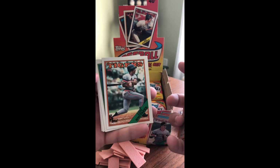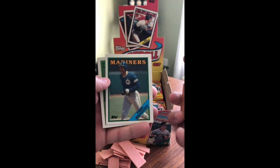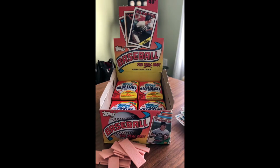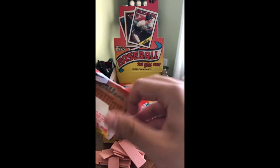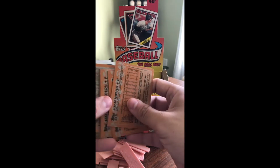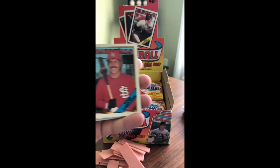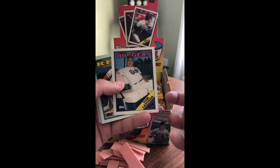Davey Johnson, Mets manager of the '86 Mets. Phil Bradley. And Kent Tekulve, who I think also appears on the box bottom that we'll get to at the end of this. Each of the Topps '88 boxes, there's 4 different variations of the box. And on the bottom of the box are 4 different cards that you could cut out with a razor. And I'll show you those at the end. But I believe the version we got has Kent Tekulve on the bottom there, and I'm probably saying that entirely wrong.